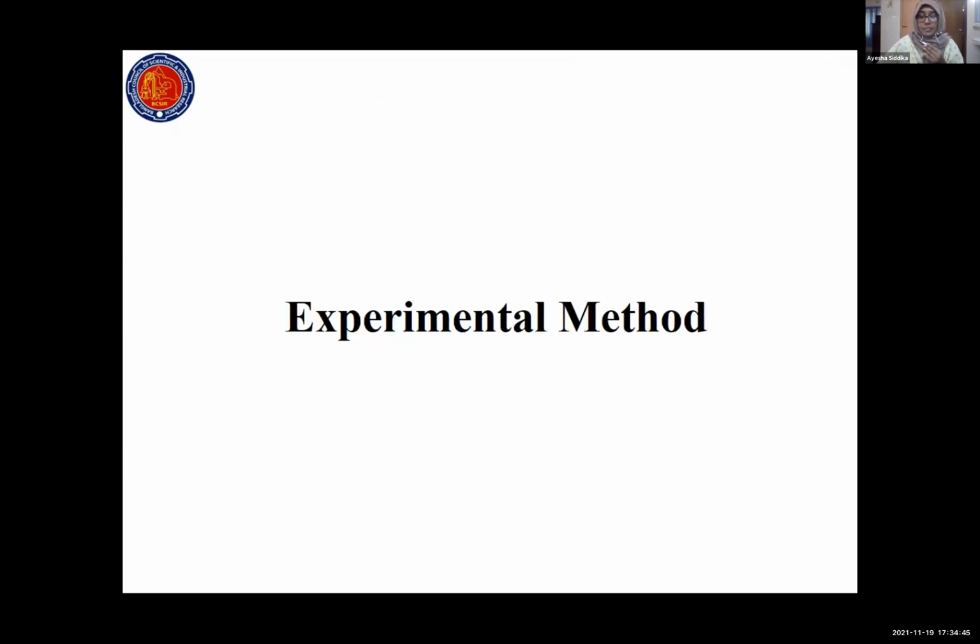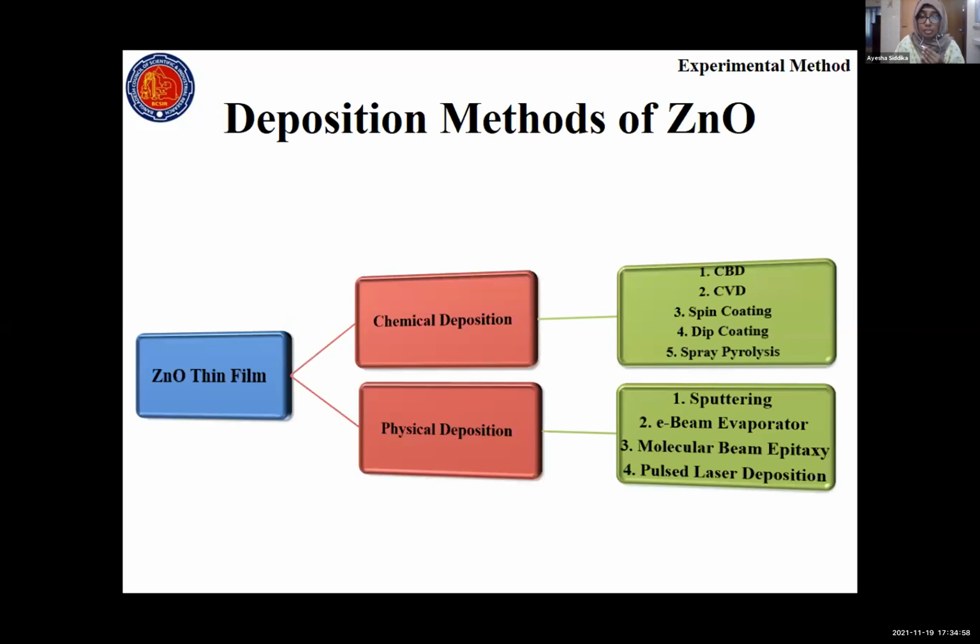Generally, the deposition process of zinc oxide can be broadly divided into two parts, the chemical deposition process and the physical deposition process, and they consist of several techniques you can see here. And here we have chosen the spin coating method.